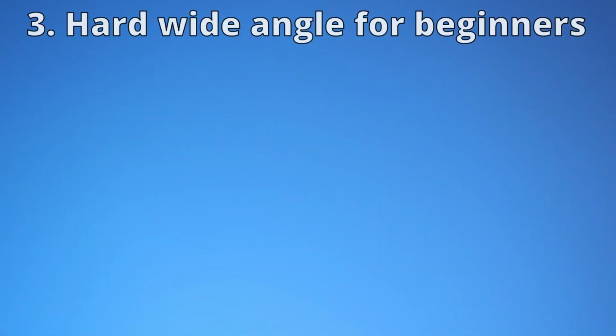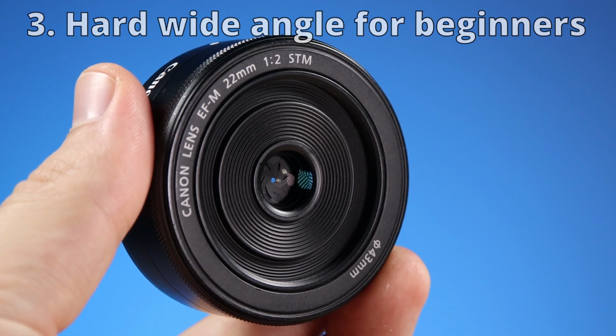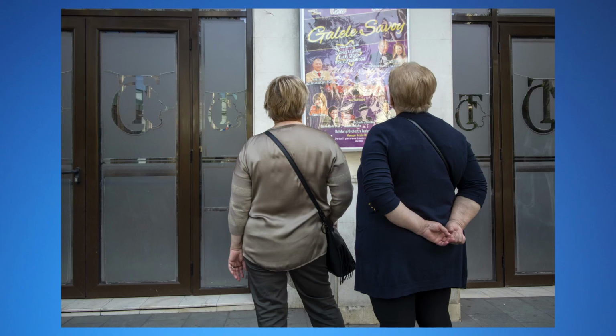Third reason, it can be hard to photograph with this lens, especially for beginners. Now, why is this a benefit? Because it keeps you outside of your comfort zone, and that's where you learn. Without the ability to zoom in, you have to move a lot. When you move, you search for new angles. That's how you find the best one. If we combine this effort with the wide angle of this lens, we have the perfect recipe for building up skills. With the wide angle, we have to stay close to the subject.